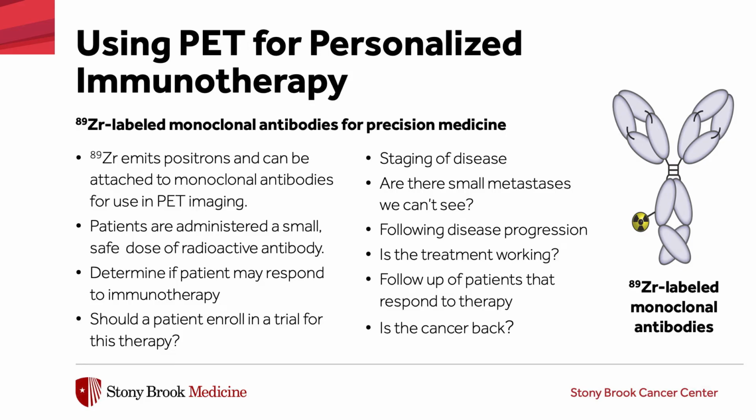And then once we have these, the physicians can also use these for looking for things like, are there small metastases that we can't see? Most patients will receive either an MRI or a CT scan, but those are best for identifying your primary tumors that are somewhat large and you know kind of where to look for them. In a lot of cases, there can be small metastases that those types of scans might not pick up that we can actually see with our PET scans, which I'll show you a little bit on the next slide.